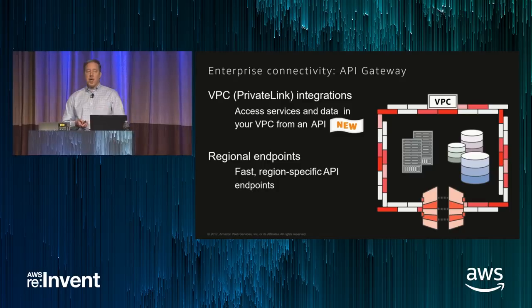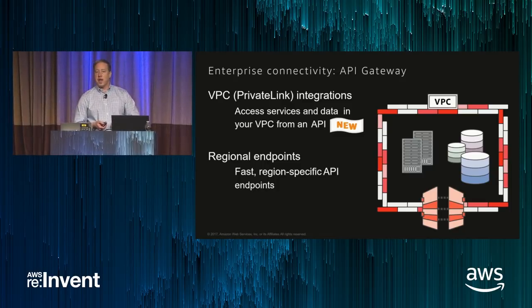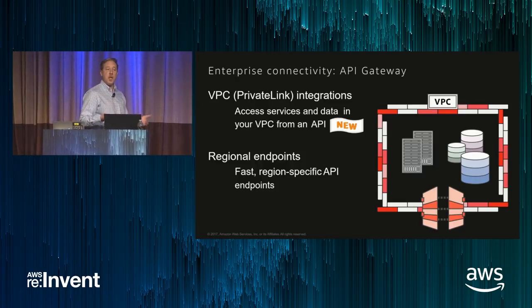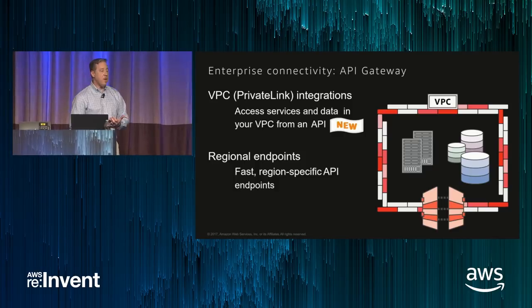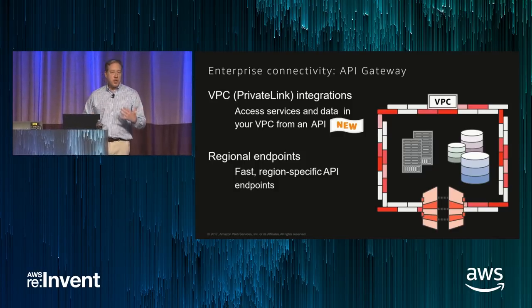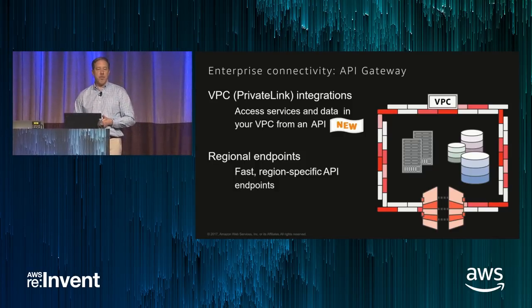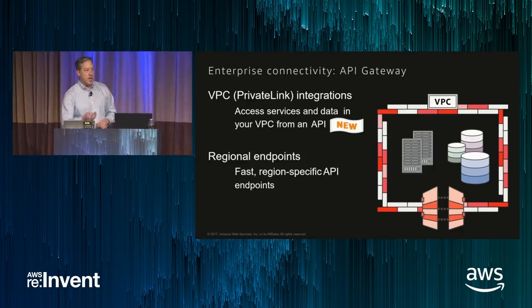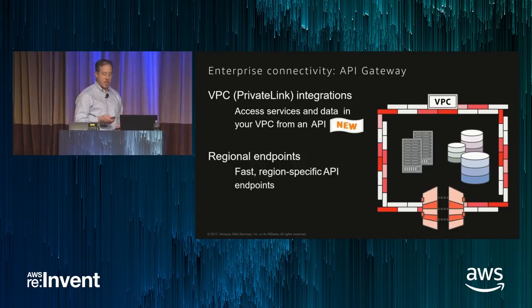And with regional API endpoints, you can also do things like bring your own customized distribution in CloudFront if you want to set that up yourself, or even use another CDN provider if you want to be able to snap that on, or build multi-region API implementations. So Joe's not quite ready for that one yet, but he is happy about the lower latency and the easy ability to just hook something up within his application here.